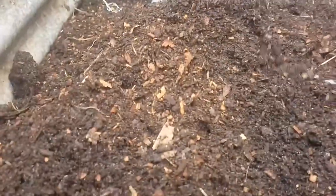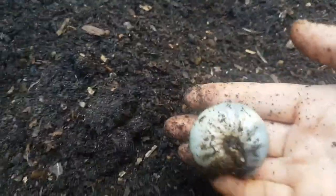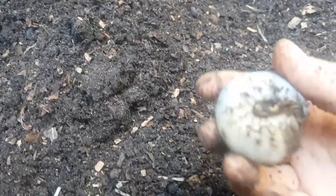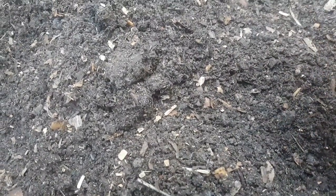I think that's what they are. Let's just see if we can find one. They've all dug their way in pretty quickly. Okay, here we have one. This is how big they are. Just ginormous. Unfortunately, a few have died in the process. I didn't see them there and they got squashed with the shovel. But most of them have survived, and I'll put them over here.